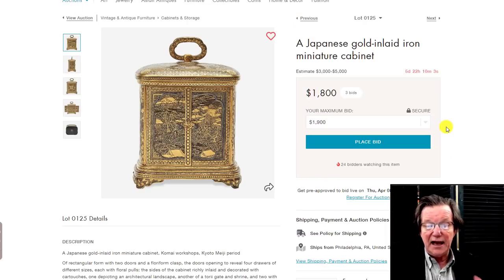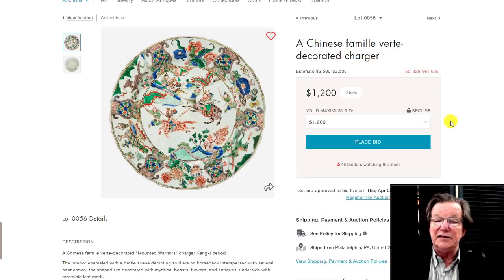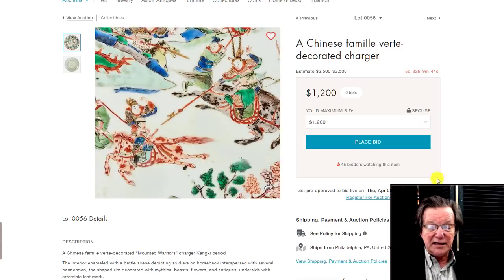5 by 4 inches. A nice little cabinet. Very delicate. They're almost like something you'd keep a watch in, but just lovely quality. And then also coming up at Freeman's very soon is this very nice famille verte decorated charger with a battle scene in the middle. It has a $2,000 to $3,000 estimate, but it's pretty good size, as I recall.